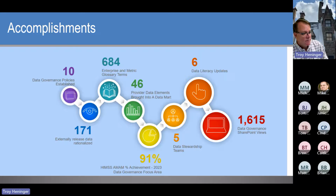And next is our HIMSS AMAM achievement. I'm just focusing on the data governance portion here. As an organization, we started off at a stage 0. Right now, we're probably around a 4 or 5. We're expecting to submit for our results from our last assessment in the next week or so. But the data governance went from a 0 to a 91%. So super proud of all of the team that works with, and that we have to work with at St. Luke's, and the people that report directly to me, to my team, who put a lot of work and effort into getting it up to that 91%.